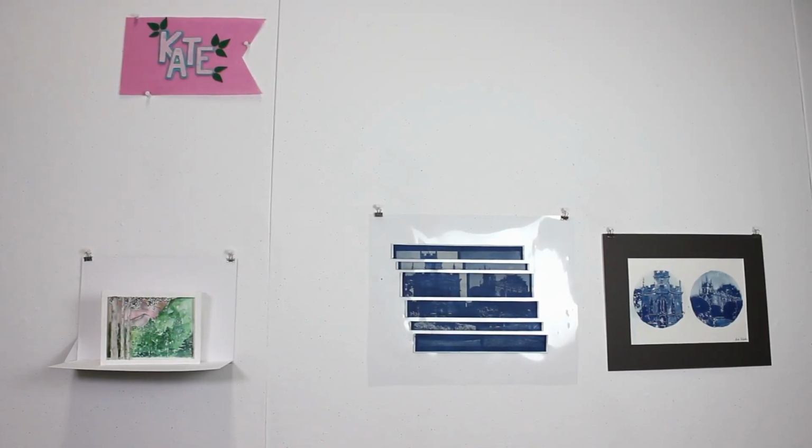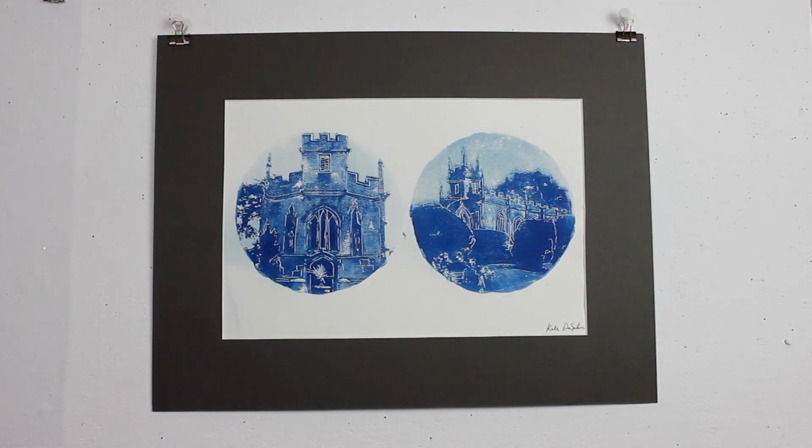My first pieces are cyanotypes of Studley Castle in England. It specifically depicts the chapel at which Catherine Parr, one of Henry VIII's wives, is buried. I took these pictures when I traveled to England in 2019 with my family.